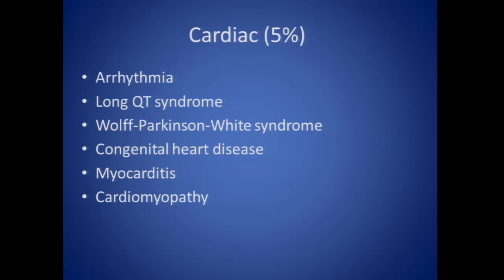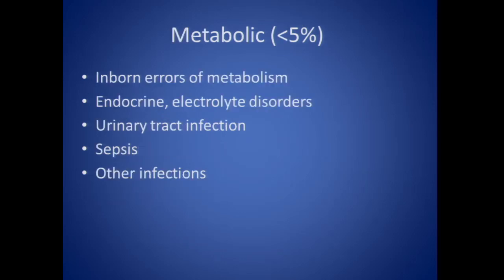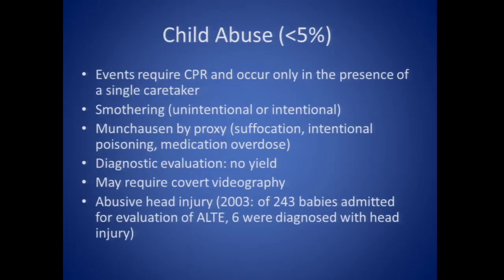Congenital heart disease of almost any type could do it. Myocarditis, which is an inflammation of the heart muscle, usually from a virus, can do it. And cardiomyopathies, which are heart muscles that don't function real well because there's something wrong with them. Their structure is abnormal or they're highly inflamed. Metabolic problems can do it, all kinds of things, sepsis, infections, child abuse. Fortunately, less than 5% of ALTEs are due to child abuse.